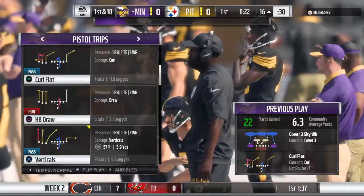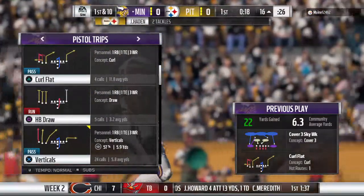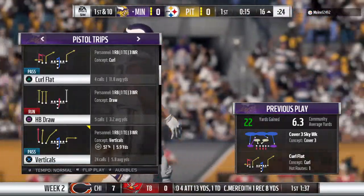Around the NFL, an update from a game going on down in Tampa. And it's the Bears who are off to the early lead. Mitch Trubisky leading the way offensively.